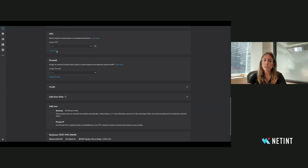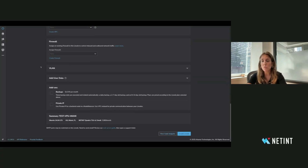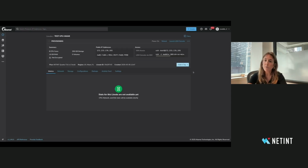And if you're interested in learning more, you can go to linode.com/pricing to view our accelerated plan and pricing page, and find out more about creating a compute account there. And once that's created, you'll be able to monitor it from within your Cloud Manager account, just like any other resource type.